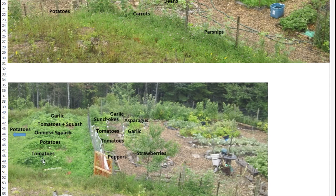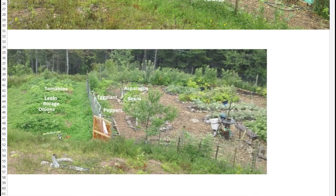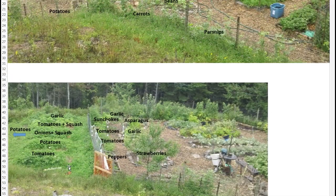And then there's the area outside the garden, right, where I can't remember what I'd planned to do. I planned to plant onions. There's five beds here, and one of them had garlic in it. So I planned to put onions, borage, leeks, and tomatoes. And I didn't bother with borage, and I planted tomatoes, potatoes, onions and squash, tomatoes and squash and garlic.